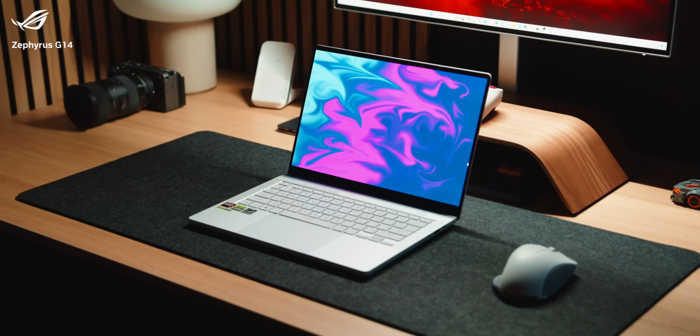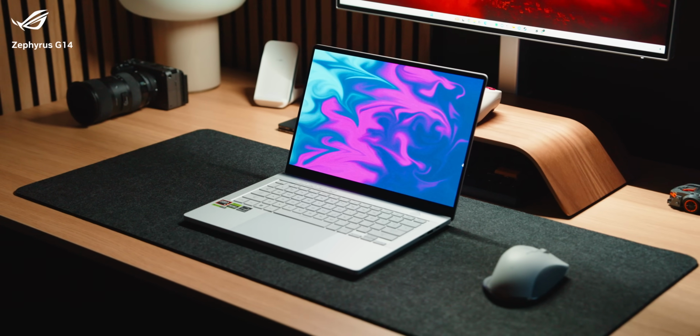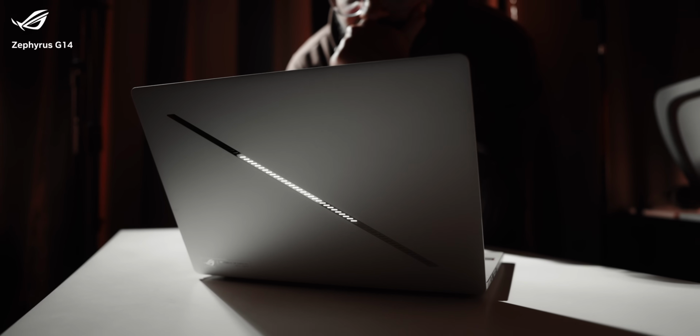And I also love the little attention to details, like this lid, for instance, is magnetized, so it has a really nice satisfying sound when you close it, and you can also open it with one hand easily. Hinge is a little bit on the wobbly side, but I do appreciate the fact that you're getting thinner bezels, and you also get this really unique slash lighting on the front that can be customized through software.